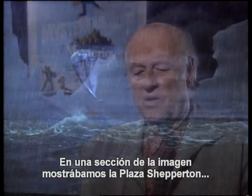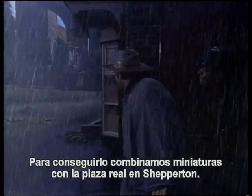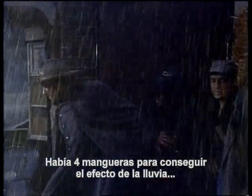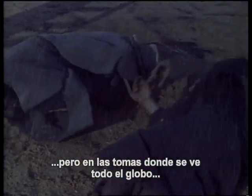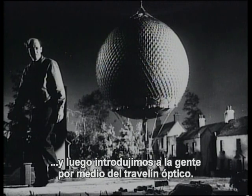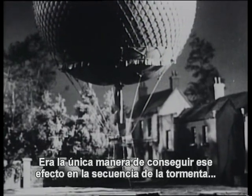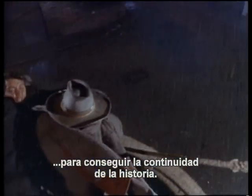In one section of the picture we showed Shepperton Square, which substituted for the Civil War period of the escape. And in order to achieve that, we had to combine miniature with the actual Shepperton Square in Shepperton. So we had fire engines there giving the rain effects, but for the very long shot where you show the complete balloon, we did that all in miniature. We built an exact duplicate of Shepperton Square and then put the people in through a process of traveling matte. So that was the only real way we could achieve that effect in a storm sequence, because it required so many different cuts in order to achieve the continuity of the story.